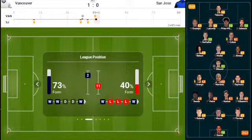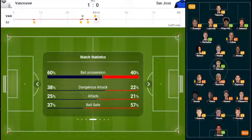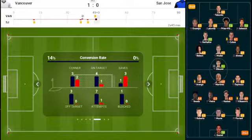Good reaction save from Danielle, and then here's the goal. It's another good delivery. A curving ball from Berhalter to the back post. No Earthquake able to deal with it because Alumi from about 15 or 16 yards makes the sprint to the back post and scores his second goal as a Whitecap.